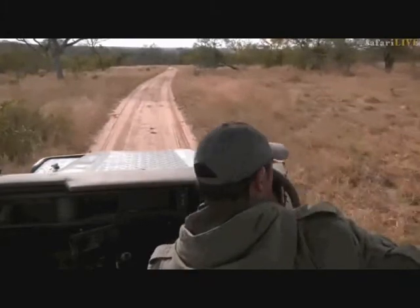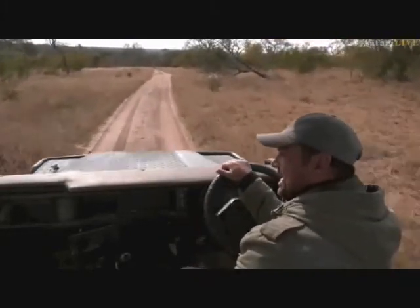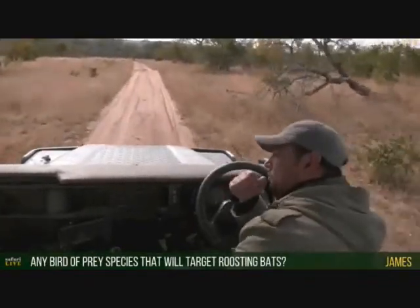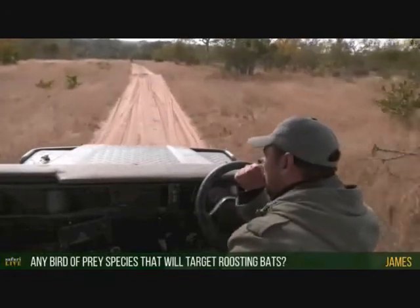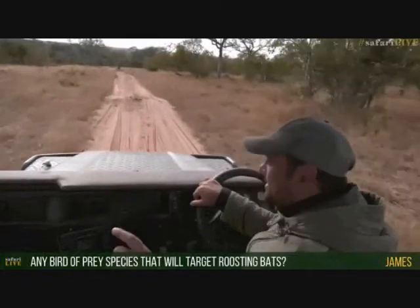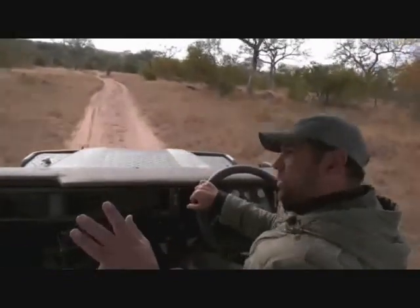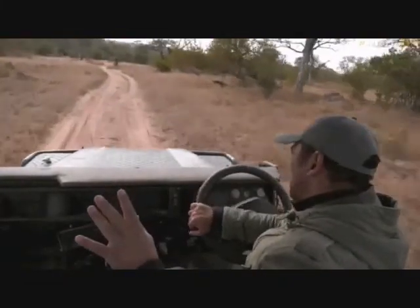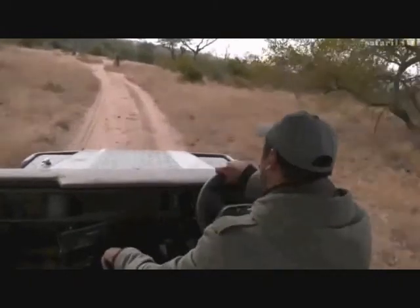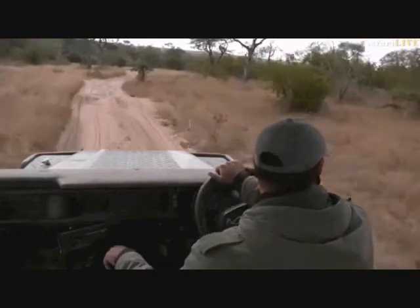James, you asked if there are any bird species that target roosting bats. I don't know about roosting bats as such. I don't think so, because most of the birds that do hunt the bats will hunt off the wing. Or on the wing. I think it's hunt on the wing. So that means they hunt while they're flying, and feed on the wing. That's the correct term.